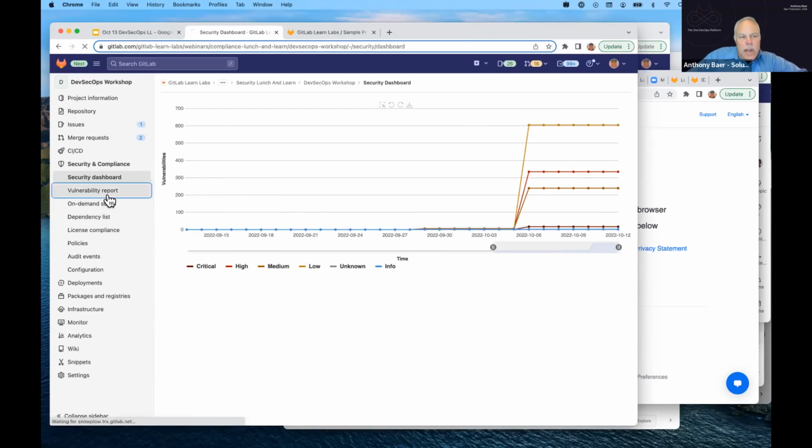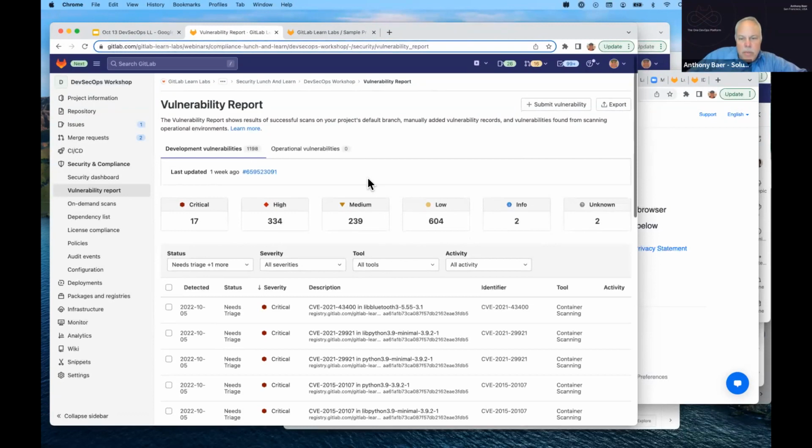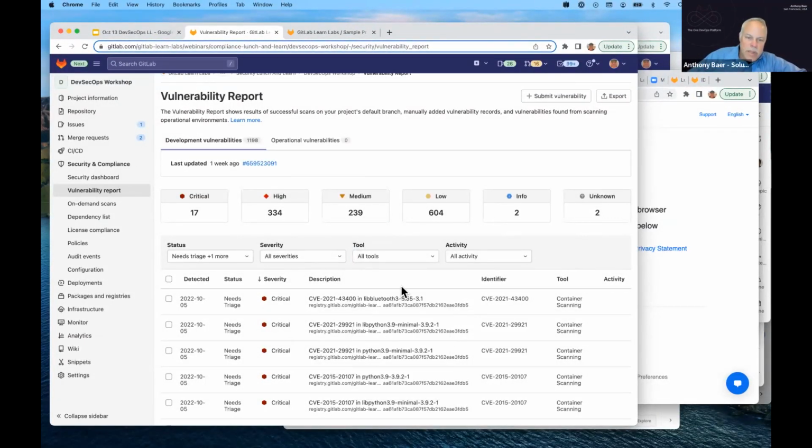Digging a little bit deeper, I can check into my vulnerability report. That gives me the ability to see where my vulnerabilities are coming from. I can also filter this to look at what severity levels I have for my vulnerabilities, so that if I only wanted to look at critical vulnerabilities, I could select this. Also, we have a filter for our tools, so what types of security vulnerability testing we've done, we could filter by those.